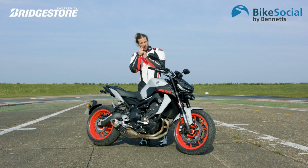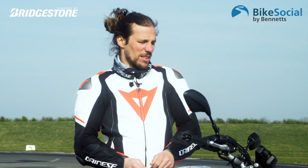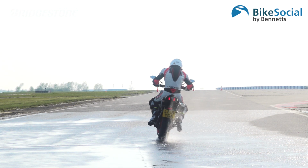So the ideal thing when you break traction is to either freeze the gas or close it very slightly, but not shut the throttle shut. If you freeze the gas where it is, most of the time the bike will come back in line. What it won't do is fire you over the top. That's what we're trying to avoid.